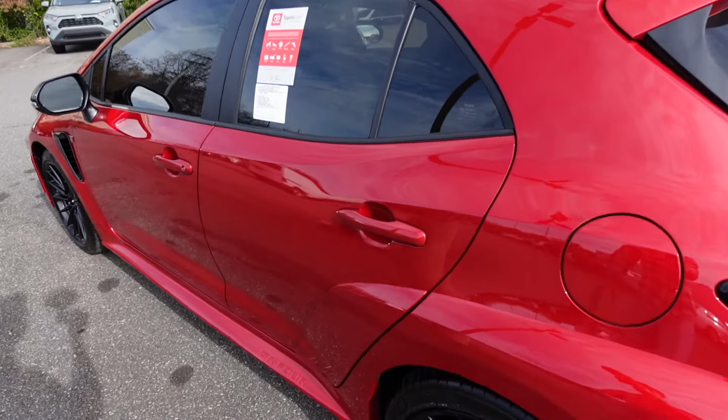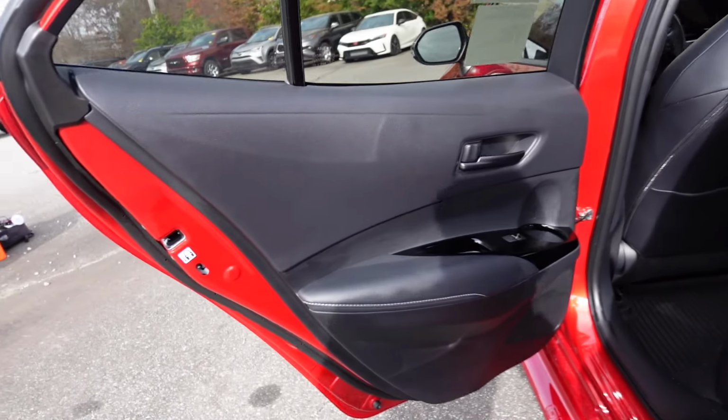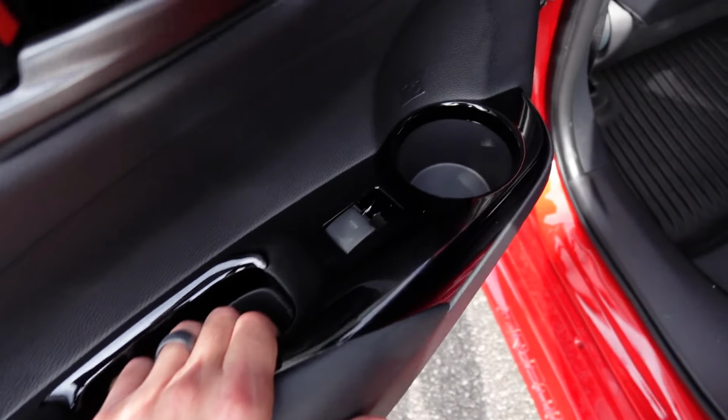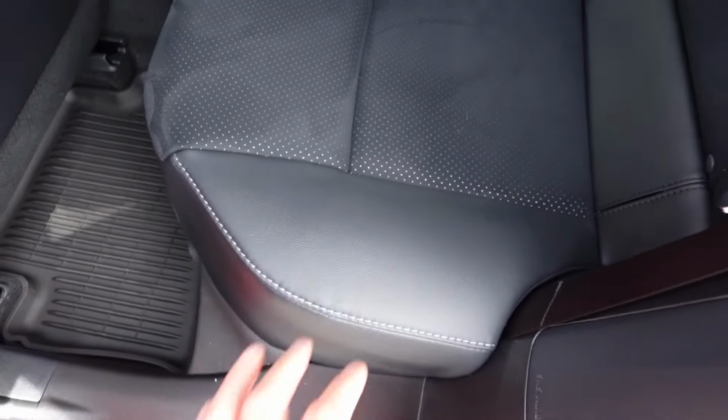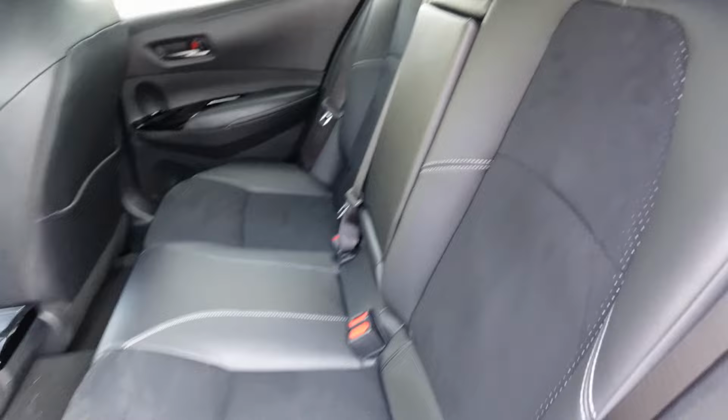Moving on to the rear seat space, if I grab the door handle and open it up, the interior panel is finished off very similar to the front, just a bit more harder plastics. We still have the padded armrest, a grab handle, and a cup holder. And then the seats are all the same materials with the leather design along with that Alcantara throughout the centers. This can seat 3 people.